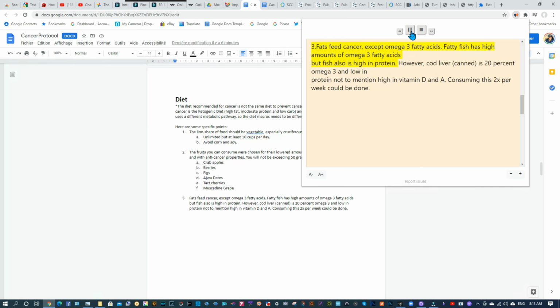3. Fats feed cancer, except omega-3 fatty acids. Fatty fish has high amounts of omega-3 fatty acids, but fish also is high in protein. However, cod liver canned is 20% omega-3 and low in protein, not to mention high in vitamin D and A. Consuming this 2x per week could be done.